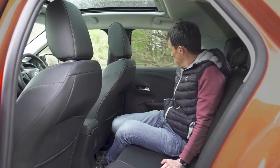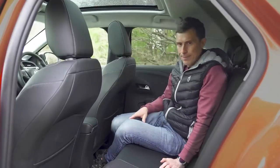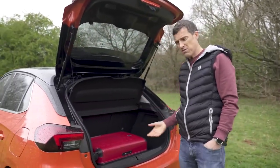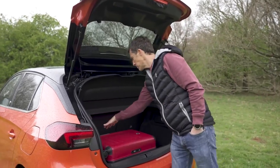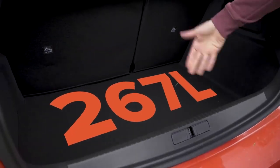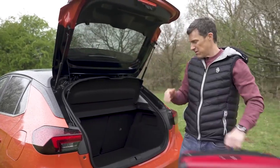The last thing you need to know, door bins back here are acceptable, and there are some pockets here as well. If you have a petrol version of the Corsa, the boot capacity is 309 litres, which is about average for this size of car. But if you have the electric version, because you've got some batteries under there somewhere, the boot capacity is reduced slightly to 267 litres. And you'll notice there's a bit of a lip to lift things over, which isn't ideal.